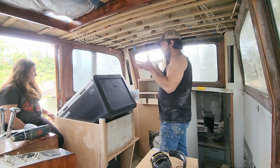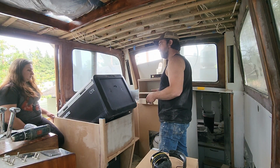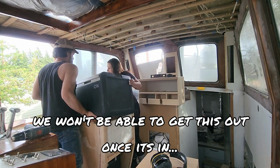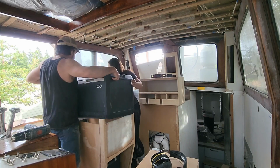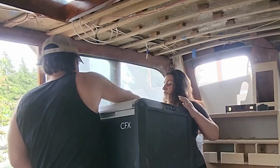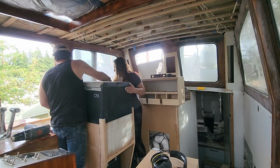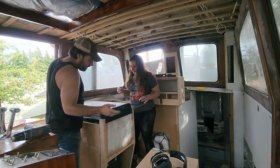I have a feeling we're gonna need to drop it down like a coffin going into the earth. Yeah. Get this out once it's in. If it ever goes in. It's almost like we need to lift it up along the window here, like the face. Set it in like that. Ow. Like a glove. Yep.